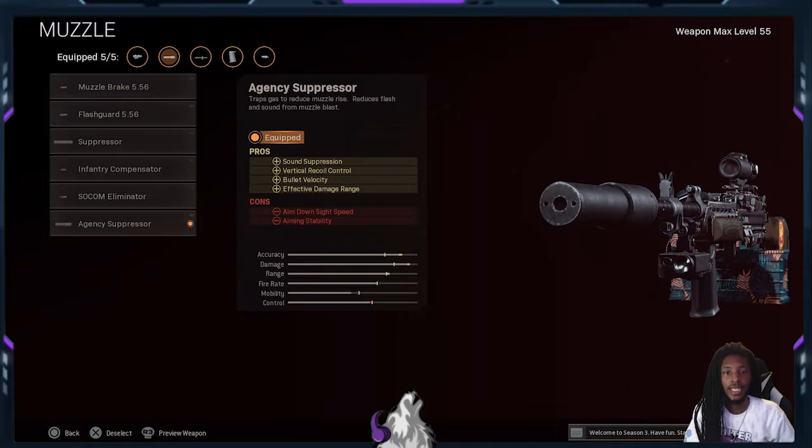Okay, so the first attachment we have up is the agency suppressor. Most importantly, we have sound suppression on our barrel. We know what the agency suppressor is. Vertical recoil range, which is important when using a gun, especially at a long range, because you don't want it going straight up. And then we have bullet velocity, distance, how fast the bullet travels, bullet drop off, very important to have. And then we have the effective damage range, obviously the effective damage range that your bullets do at a distance.